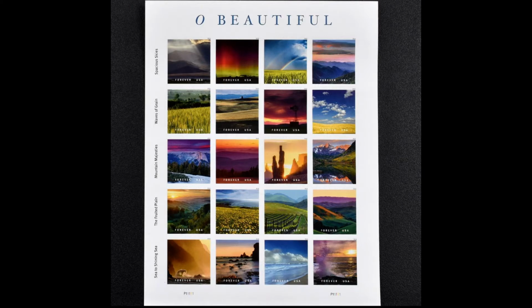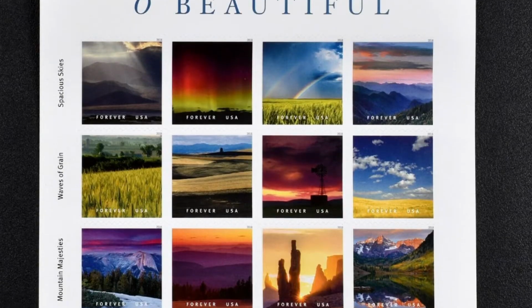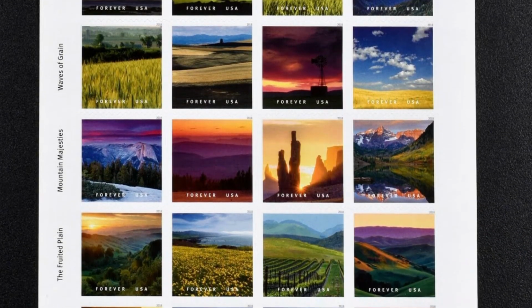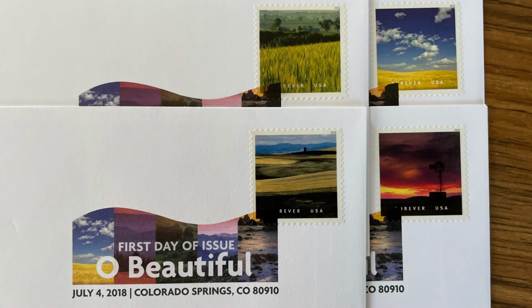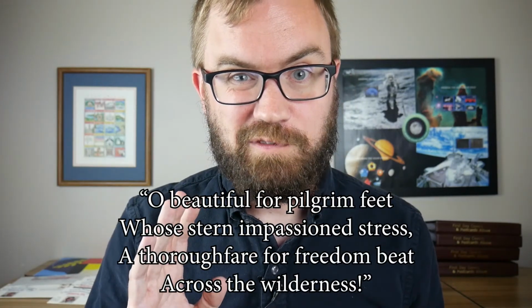That's why when the Postal Service announced a big set to celebrate the country in 2018, they maxed out at 20 unique designs. That set was Oh Beautiful, which is based on that song about how beautiful America is. I think it's called America the Beautiful. Each row of stamps are related photos based on quotes from the song. The top row has spacious skies, the next has waves of grain, and so on. Unfortunately, they didn't go to verse 2, so that we get some feet pics.